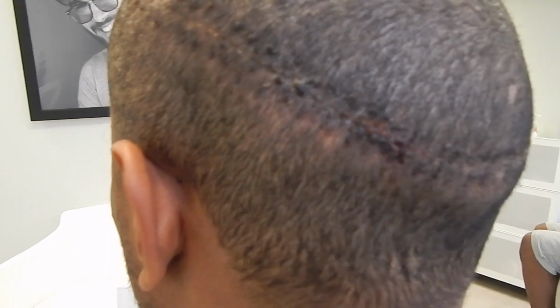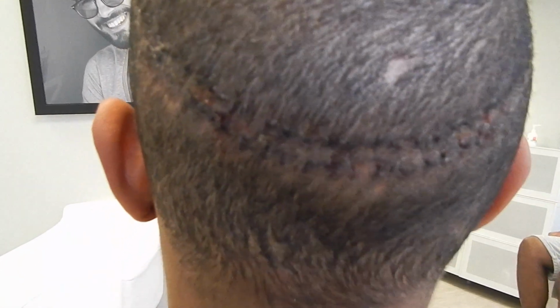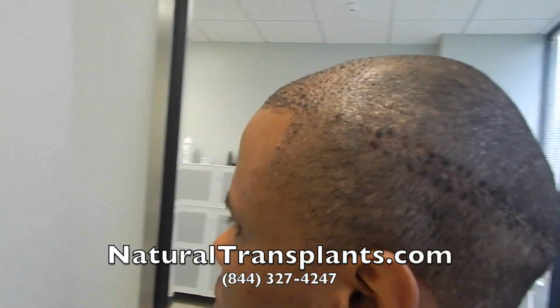Obviously, a lot of guys are concerned about this part, what the incisions look like, and some of that bumpiness will go away now that the sutures are gone. That'll flatten out a little bit more, but you'll just have that tiny little sliver all the way around. Looks good, man. All right, I think you're gonna love it. Now the hard part, just the waiting.